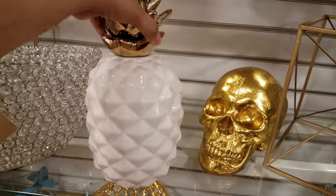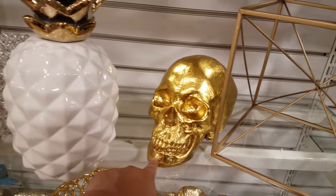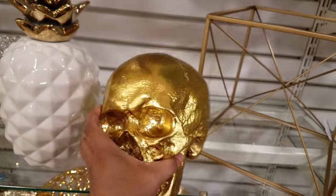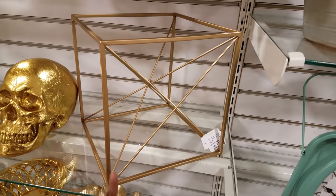We have the pineapple here. I don't think the lid comes off. But I believe we've seen this before. And they do have a skull here. It is kind of very random for HomeGoods to have just a skull. It's going to be $17. And look at this right here. This is going to be $13.